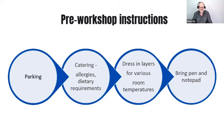What pre-workshop instructions could you send out to make it easier and smoother for people coming to your presentation, to your workshop, to your facilitation? Can we add anything to that? What other pre-workshop instructions can you think of that you might add?